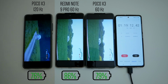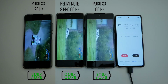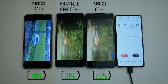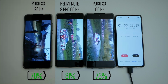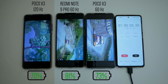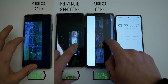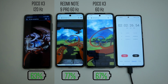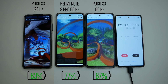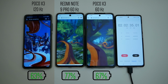Next, we are going to start YouTube for 1 hour. Here, 120 Hz also doesn't matter because YouTube is played at 60. Half an hour passed and the POCO 120 is behind the POCO 60 by the same 3%. The difference does not increase. Well, it should have been so because YouTube, as I said, is not played at an increased refresh rate. 2 hours have passed and YouTube is behind and Redmi is the best for now. The difference in percentage is already quite big and it becomes all clear to me who is the boss here.